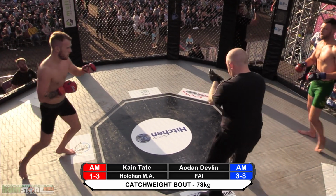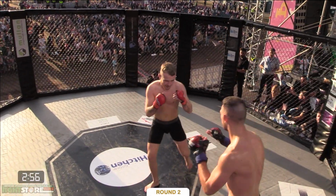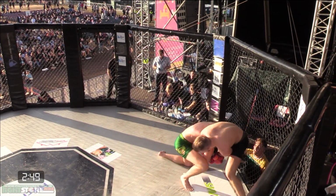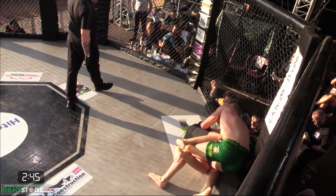And we will see, did Aodan Devlin shake away the cobwebs after that up kick? Perfectly legal, as we said, right on the horn. Trying to fire off a straight right away. Again, Kain Tate being the one leading in. Devlin in on a single leg, deep leg up, using that Kimura grip again, as we said, Phil, potentially to reverse or sweep.